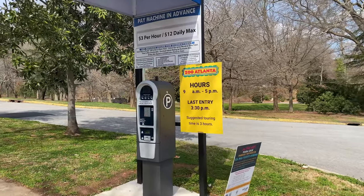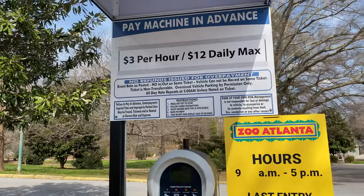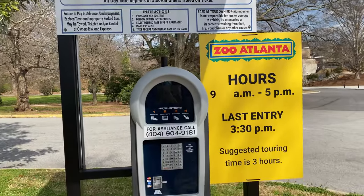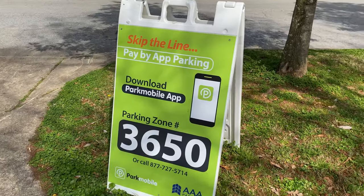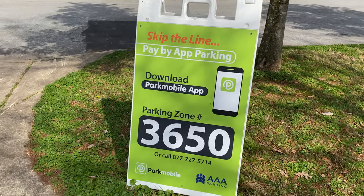The other thing I want to bring up is parking. You now have to park at Zoo Atlanta. So if you've come before and you could just park outside, now there's pay. It's $3 an hour or $12 for the entire day. And it's tough to find parking if you don't get here first thing in the morning. There's a lot of street parking, but it's tough to find that too. So just know you have to pay for parking now. And if your age is 2 and up, in 2021 for now, masks required.